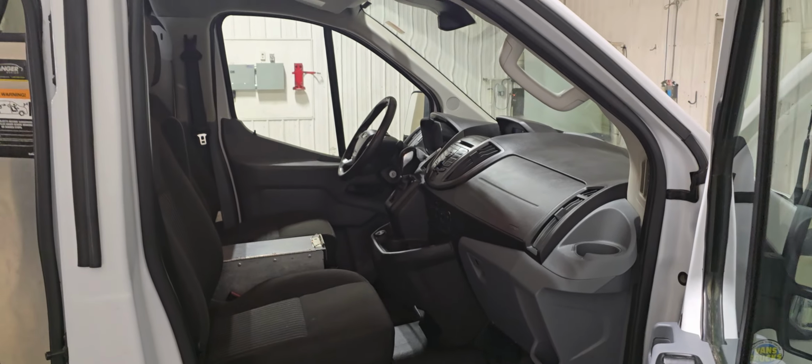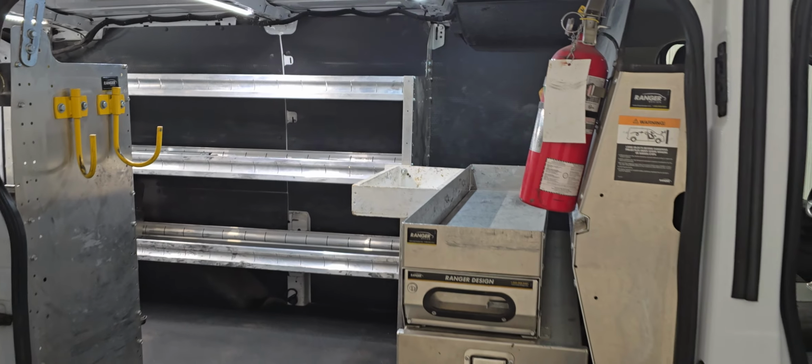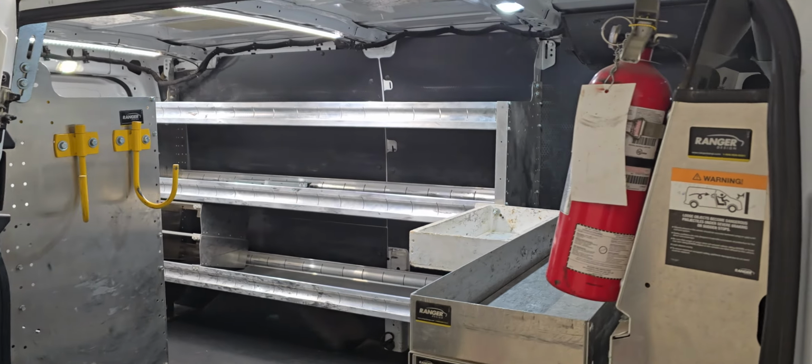Back's nicely outfitted. We've got some Ranger shelving on both drivers and passenger, Ranger bulkhead, some pull-out storage bins as well, and then there's some logistics strapping mounted up front for tank storage or anything like that you might be lugging around.